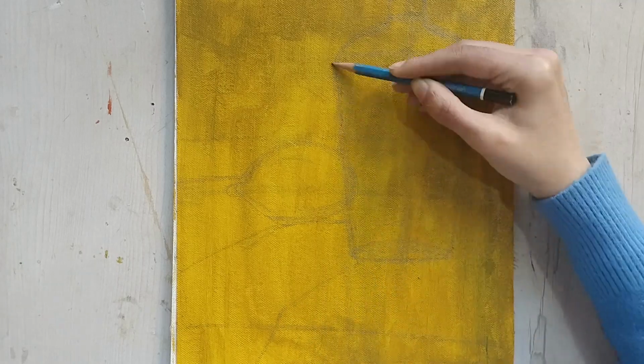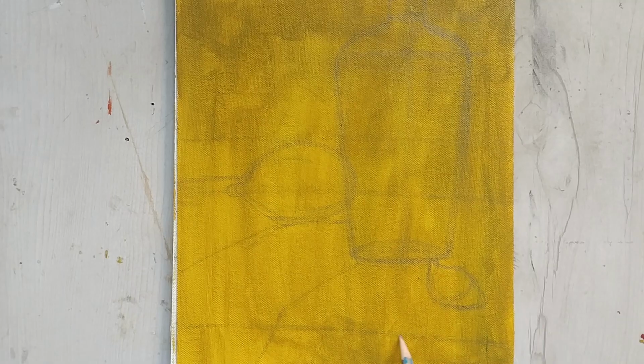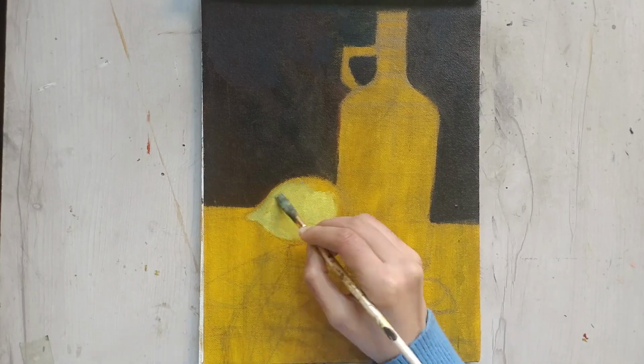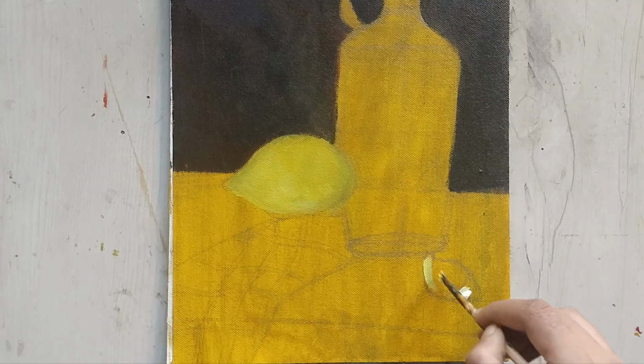I started sketching with a pencil, bringing to life the echoes of the past. A bottle holding secrets, lemons from sunny days, and a handkerchief with untold stories. Little did I know, a journey was beginning on my canvas.